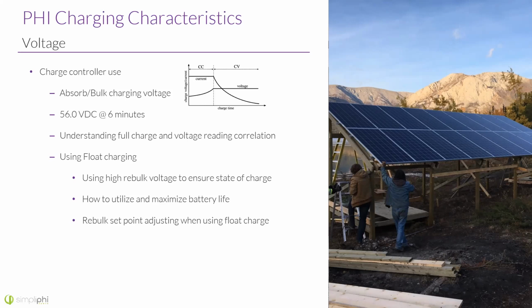Float typically sits around 54.0 volts. Now, I'm sure everyone's noticing at this point, I'm speaking almost entirely in 48 volts a lot of the time when it comes to this stuff. It's just easier for the presentation, so we don't have to jump through a million hoops going through 12 and 24. But simple as it is, anything related to voltage, just divide it. So if it's 24 volts, just take 56, divide it in half. Very simple. Current's a little different. That's kind of why we extrapolate a little bit more on the actual current ratings when it comes to different voltages.